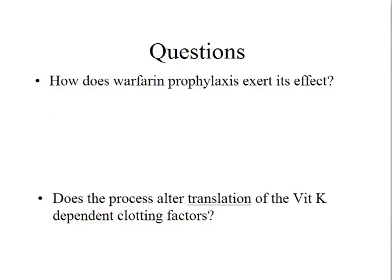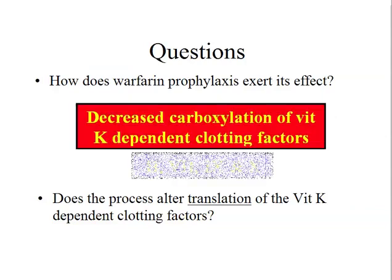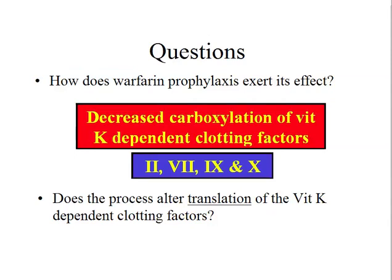How does warfarin prophylaxis exert its effect? You decrease the carboxylation of vitamin K-dependent clotting factors, which are shown here. And don't forget on the list also, protein C and protein S are vitamin K-dependent. One of the things I also mentioned, did they cover in the previous lecture the reason why you get an increased risk of blood clot after giving warfarin? Did they go over the reason why that happens? Let's go over it real quick then.